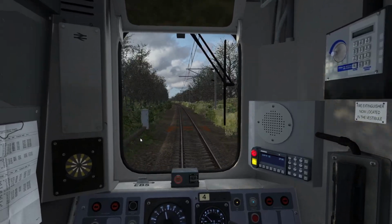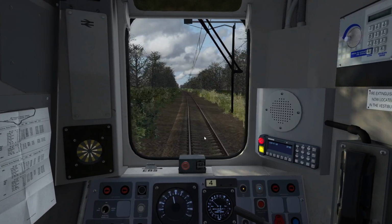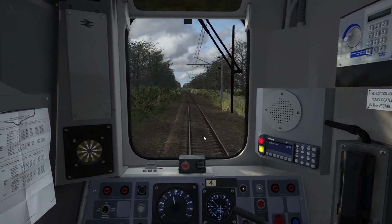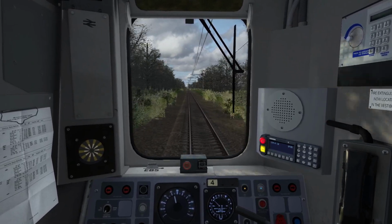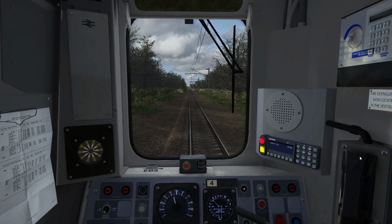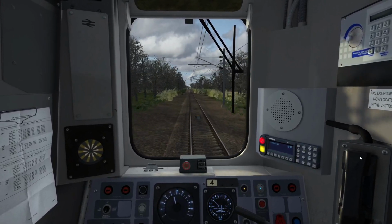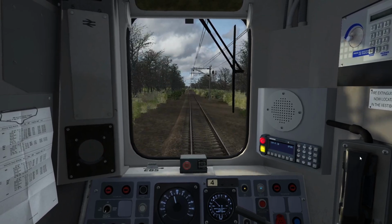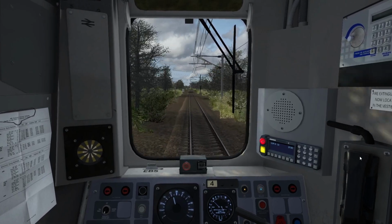So what I'm looking out for now is the next AWS ramp, at which point we slow to 20 miles an hour, because on the way to Cressing Station there is a crossing on the way in, which we can't cross any faster than 20 miles an hour. Also gives us a chance to use the horn on the Class 315. To give it a few beats and then go step 1.